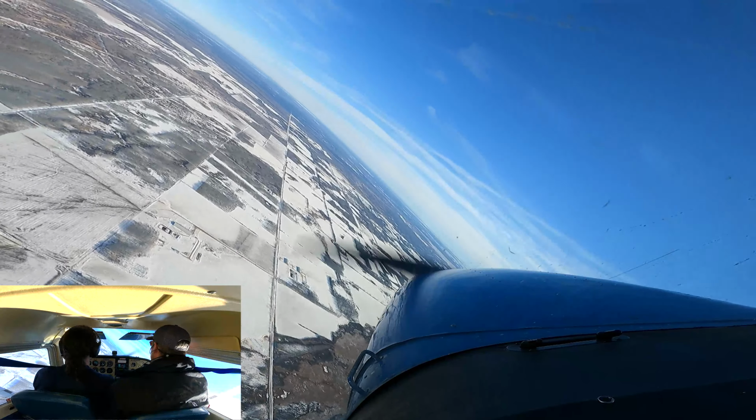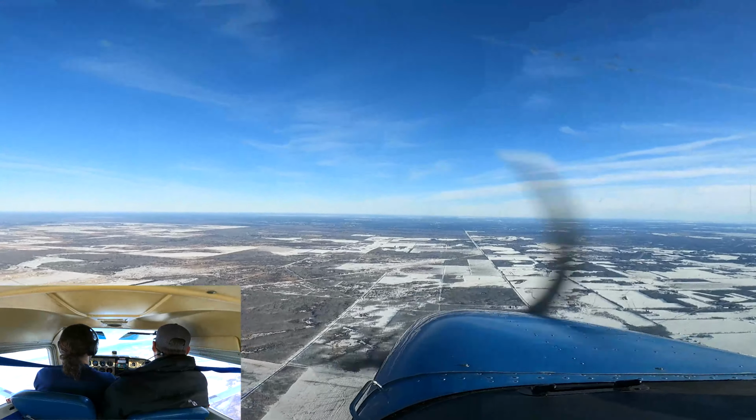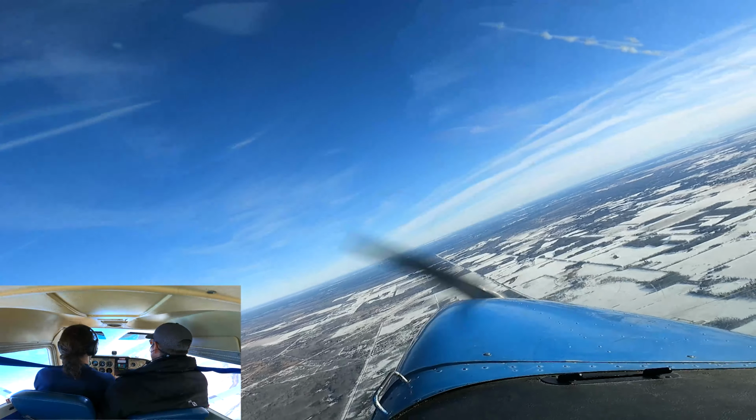Are your eyes inside or outside right now? Yeah, they should be more outside, shouldn't they? Yes. This is a VFR maneuver. Yeah. Back the other way.